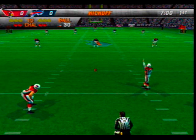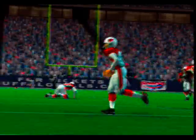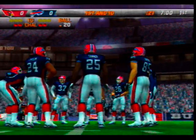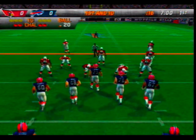Jackson is just about ready to kick this one away. Tanner back deep. Booming kick downfield. This one is fielded by Tanner. The Bills will start the drive at the 20-yard line.